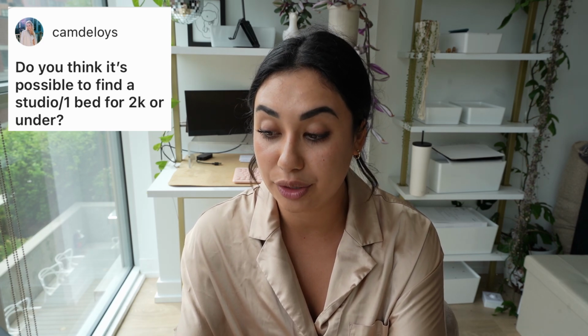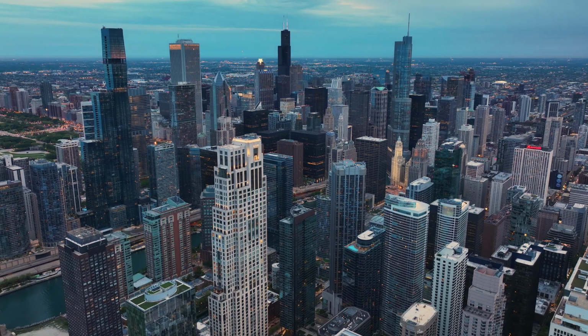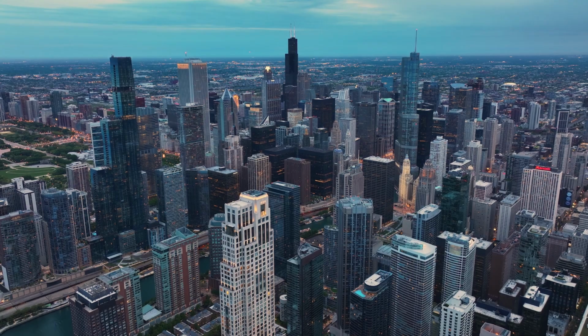All right, starting off, do you think it's possible to find a studio or one bed for $2,000 or under? Yes. Okay, wait, please hold. I need my spreadsheets. We have these crazy spreadsheets that have all sorts of info tracked on them. I am focusing in the downtown area, so everything from South Loop to Uptown, Logan Square to Streeterville, that kind of general circle. The average price right now, and this is being filmed on August 4th, is $2,383 for a one bed and $1,830 for a studio. Keep in mind, this is average prices, so it does vary pretty wildly.